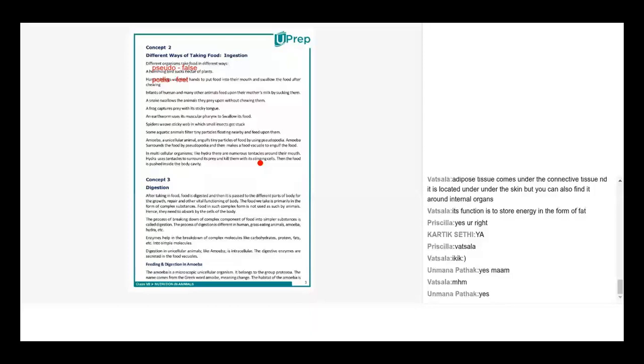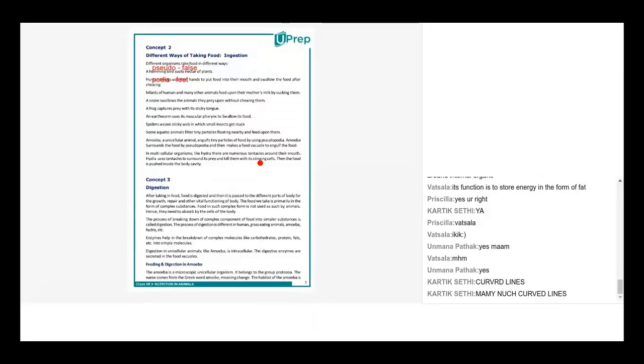Ma'am, it looks similar to a jellyfish, right? It looks similar to a jellyfish, but its base is a little longer. And it has a lot of tentacles. Hydra has even more tentacles than a jellyfish. It uses those tentacles to surround its prey. For example, when it gets some prey, it surrounds the prey with those long tentacles, and then it has those stinging cells, and then the prey will die, and then it will push the food inside its body cavity. This is how Hydra eats or consumes food.